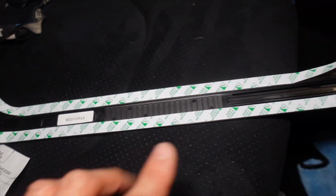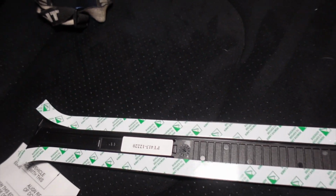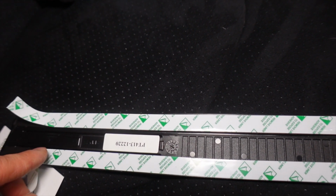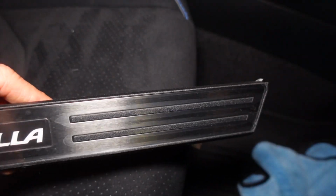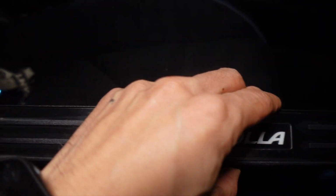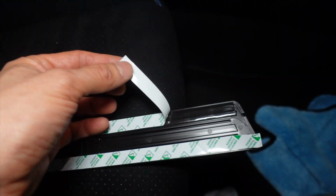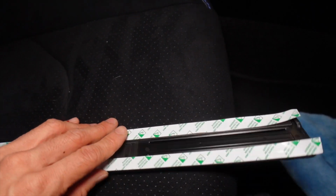But the problem is if it's not aligned, it could be tough to take off. You could lose adhesive as well. So what I did was I kind of undid both sides. That way you can lightly place one end, and then you can still wiggle it around to line it up with the other end. And then once you press it down, you can actually pull these out, while this is still setting, like this.